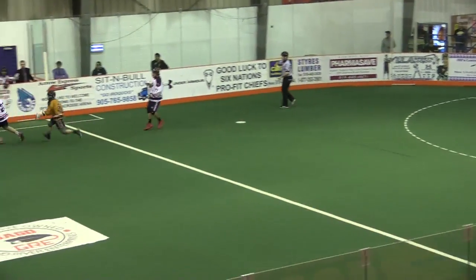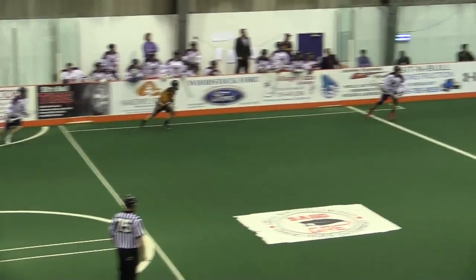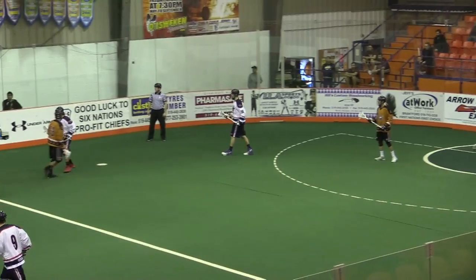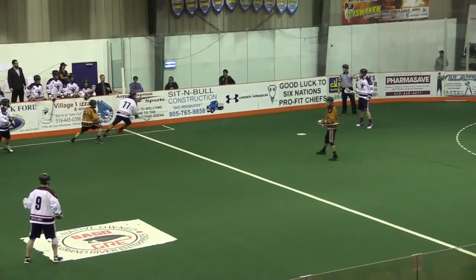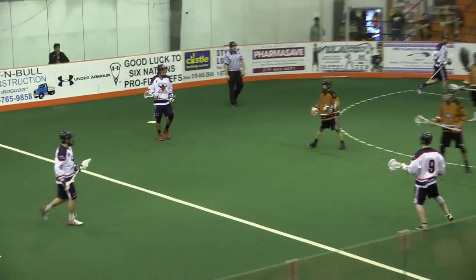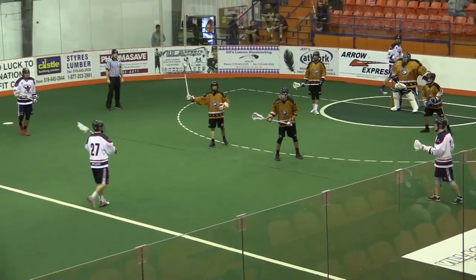Off the back dasher board. Saunders being chased after by the St. Catharines defender. Stepping out, making the shoulder save. Excellent shot selection as that gathers a fresh 30. Up top for TJ Saunders. 44 on the game clock.